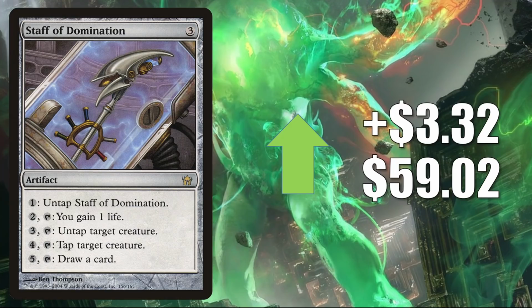Number 4, another card that sees a ton of play in a lot of different decks in Commander. It is Staff of Domination, going up $3.32 to $59.02. This is great when you have extra mana, and it's also a combo enabler.